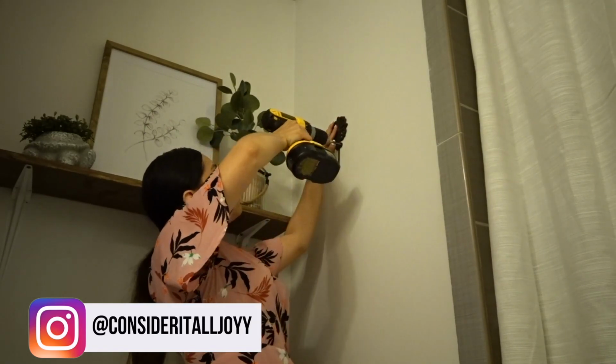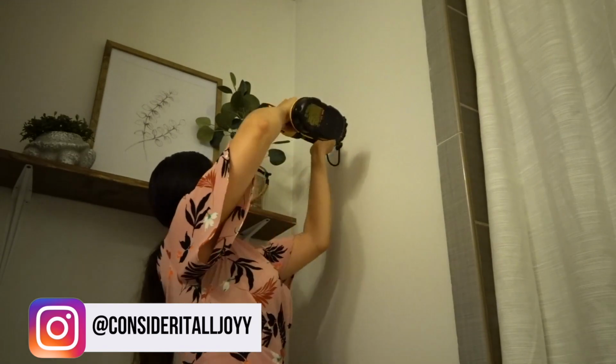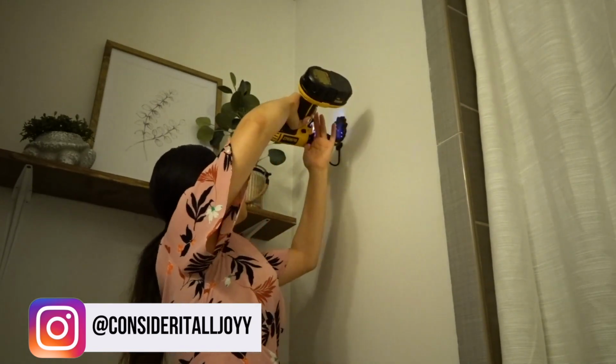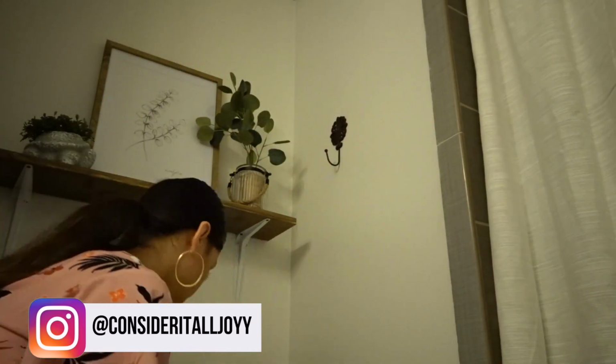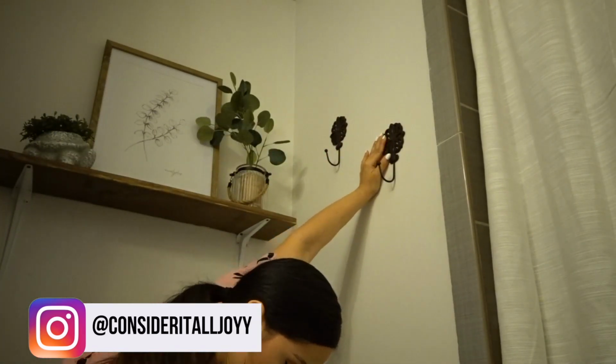So a good thing to do is to always check what's going to be 50% off before you go to Hobby Lobby, or otherwise you feel like you want to buy everything. But I added these two so that when we finish taking a shower, we can hang our towels on there and have it look cute.